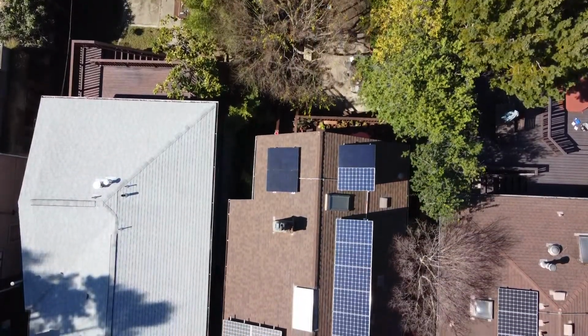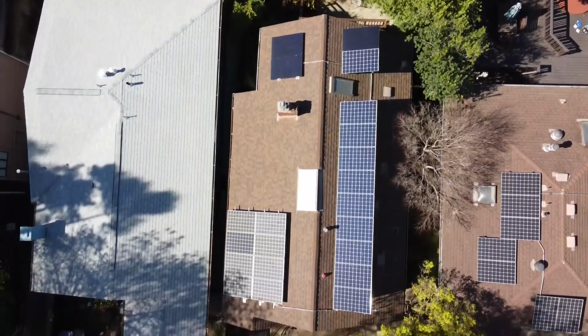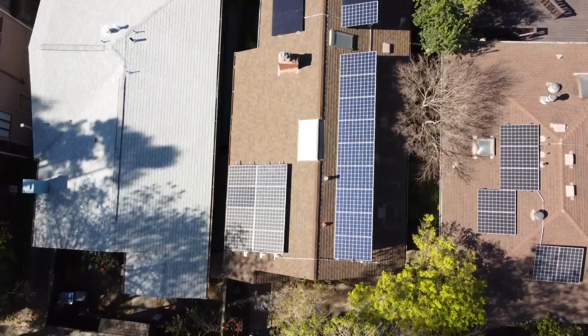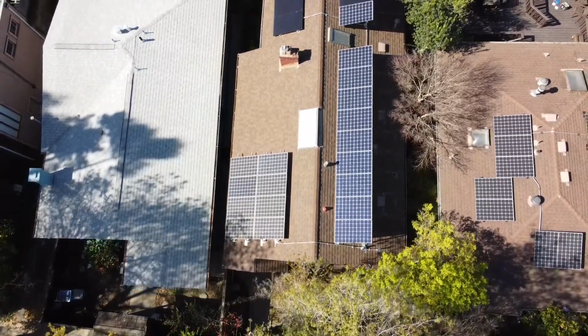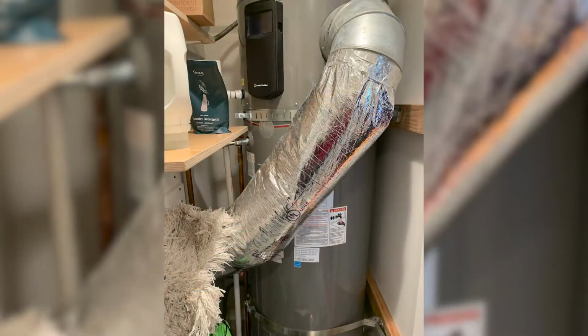The main house has solar panels that provide the energy for both of the houses on the property. And also in the main house is an electric heat pump hot water heater, which also gives the hot water for both households.